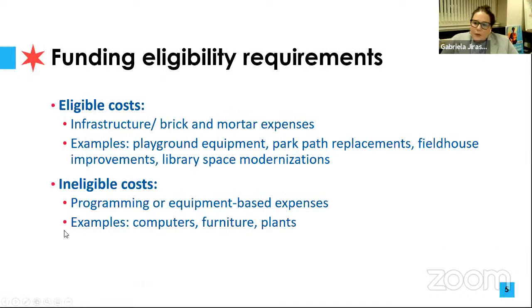So there are a few requirements that went into the initial screening that we went through. The Chicago Works funds that we're using are specifically geared towards infrastructure. So what we consider that for the most part is brick and mortar expenses. Examples of these would be playground equipment, park path replacements, field house improvements, or library space modernizations. Ineligible costs would be anything related to programming, so events, things like that, or different types of equipment. There's a range of things like that. We're not able to purchase computers, specific furniture or plants for this type of infrastructure.